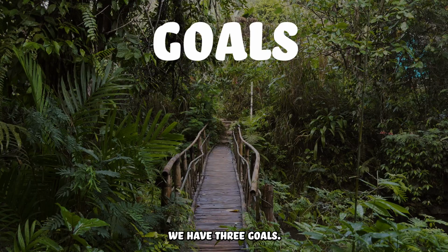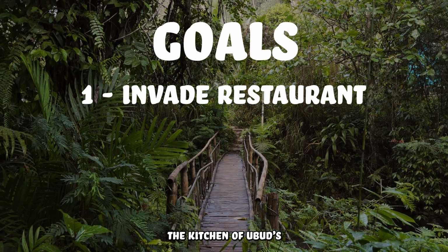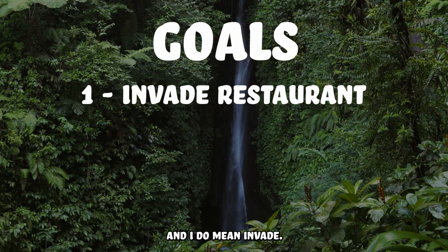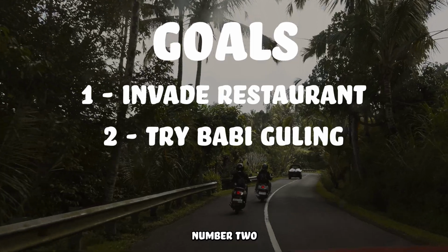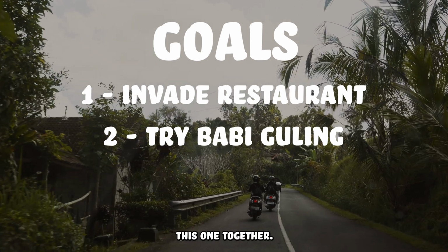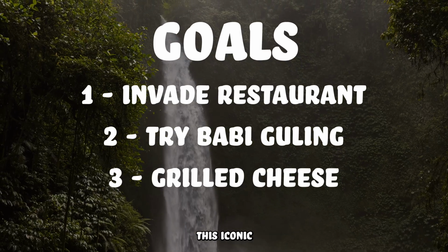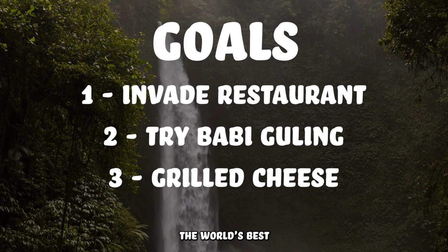While we're here, we have three goals. First, to learn how Babi Guling is made by invading the kitchen of Ubud's most famous Babi Guling restaurant. And I do mean invade. I never got their permission, so hopefully they're cool about it. Number 2 is to try Babi Guling. I've never had it before, so we're gonna try this one together. And number 3 is to transform this iconic Balinese food into a grilled cheese sandwich in hopes that it might be the world's best grilled cheese.